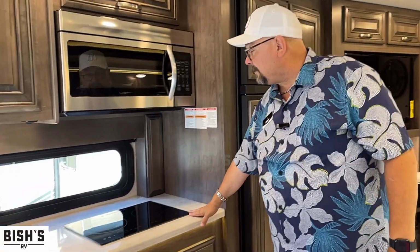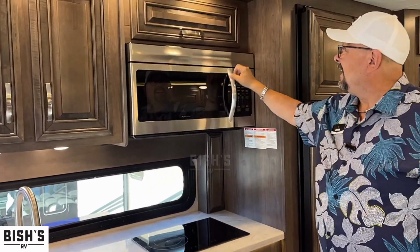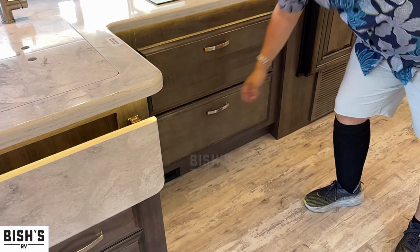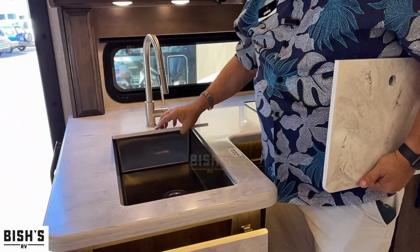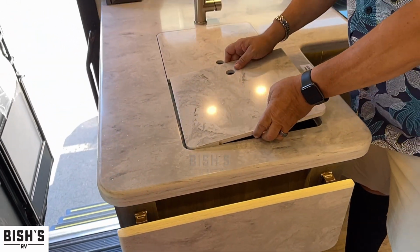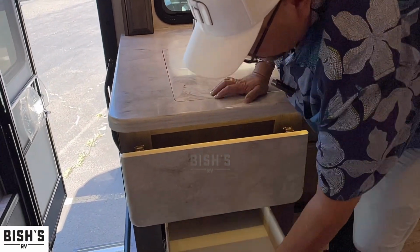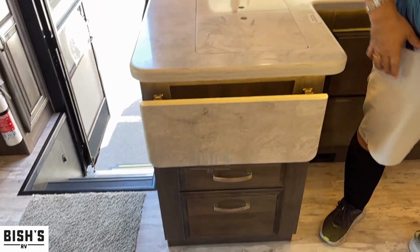And you have your true induction stove, your convection microwave oven, and look at all this storage you've got up here, down below. Nice deep storage, place to put pots and pans. You've got a sink, stainless steel all-one sink with a sprayer, and a little flip-up extra counter space if you need it, with, again, more drawers. Lots of great storage in this thing.